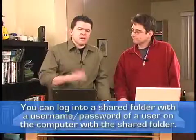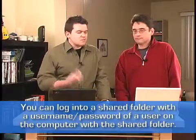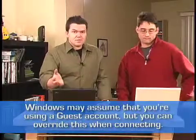Actually, what it's doing is using the hidden guest password built into Windows XP, very specifically to get into that account. It's seen as a security measure, but now it's very simple to break into. Windows to Windows, of course, it just assumes guest.